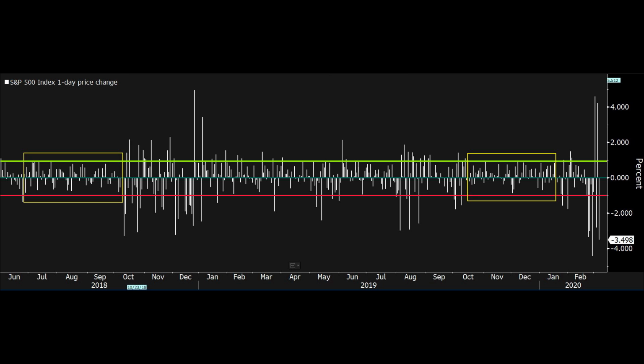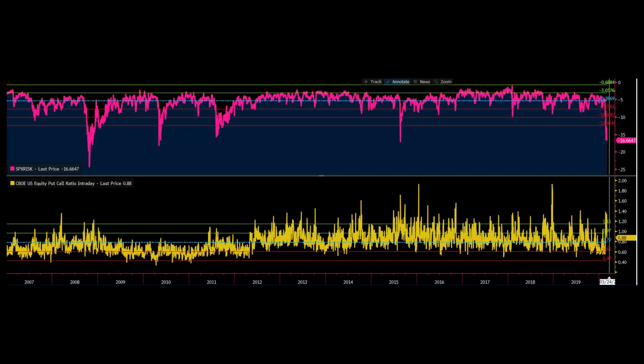We've seen some huge moves, very reminiscent of the GFC, where we saw massive moves down and we saw these short covering moves up as well, where markets were oversold and underloved.